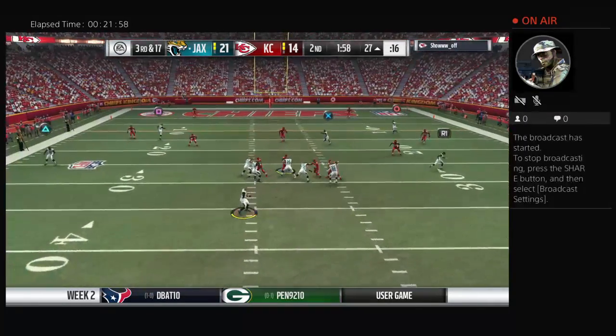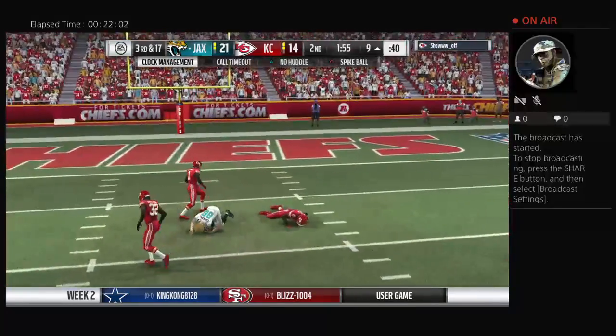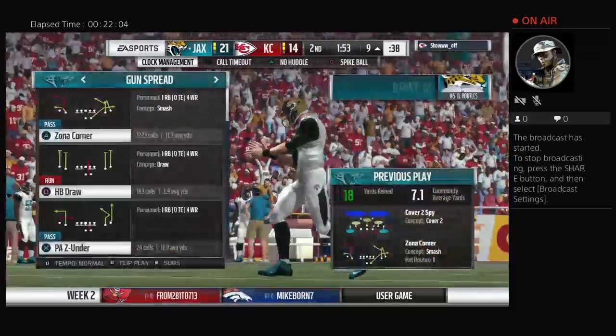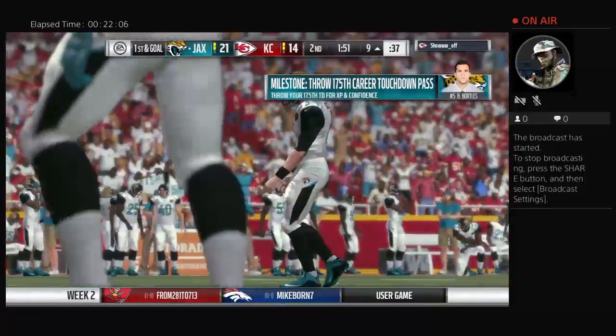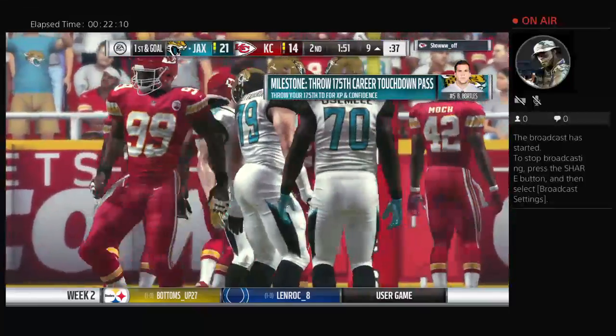On 3rd and long, it's Bortles. This will be caught inside the 10. They needed 17, and they got 18. A defensive lapse there, and it's a 1st down. And fits the exact right word.